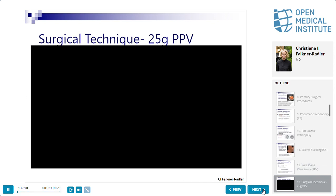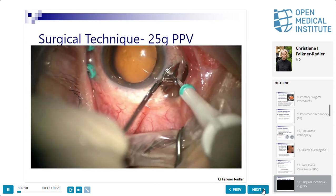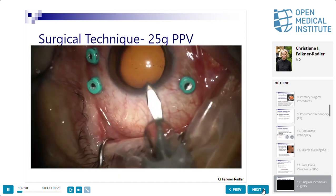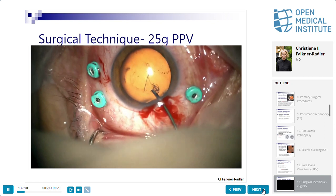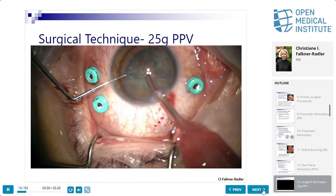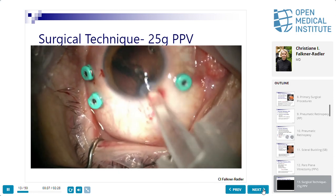This is a case, a male, 55 years old. He had a small retinal detachment. This is again a combined surgery. This is 25 gauge. This is the blue color of the trocars. It's again the Alcon Constellation. We do a standard cataract surgery. He has not a big cataract formation. This is the phaco tip from the Alcon machine.